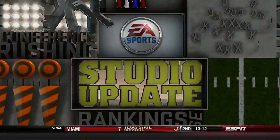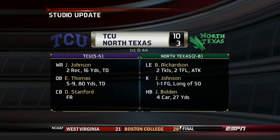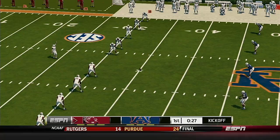Here's an update from the studio and Reese Davis. North Texas doing battle in Denton, and for TCU, win today and go bowling. TCU has the edge, 10-3. Thanks, Reese. 7-0 game here.